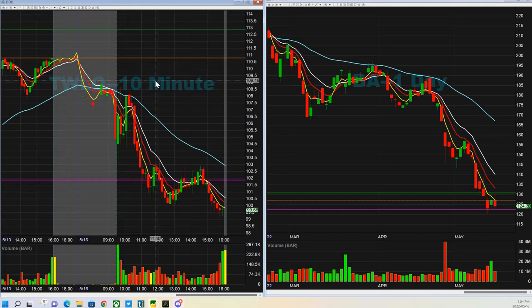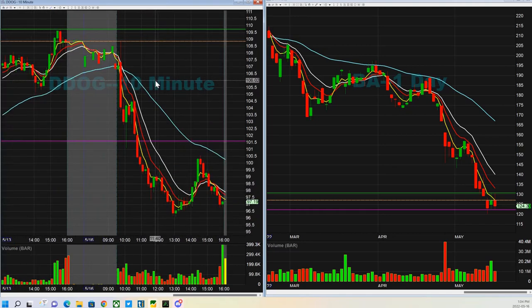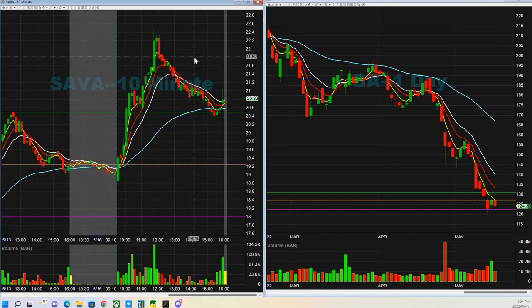We were also in DDOG, a cloud-related name. 99.34 short. We ended up adding into that position perfectly, trading it for a couple points to the downside as well. So that was nice. We were in Sava long for about, I think it was like 2 points to the upside, 2 points and change. So that was a nice little trade that we did there.